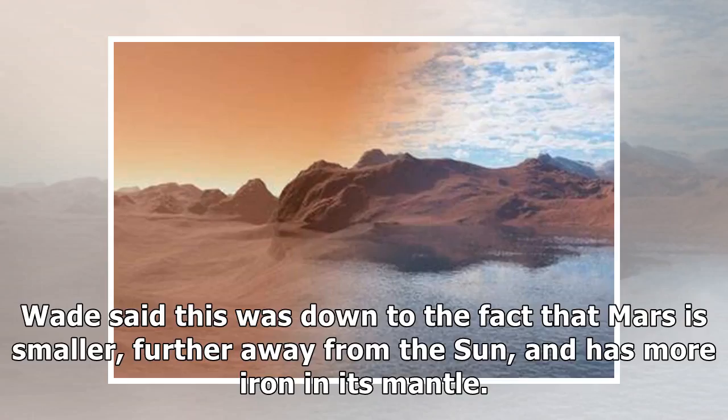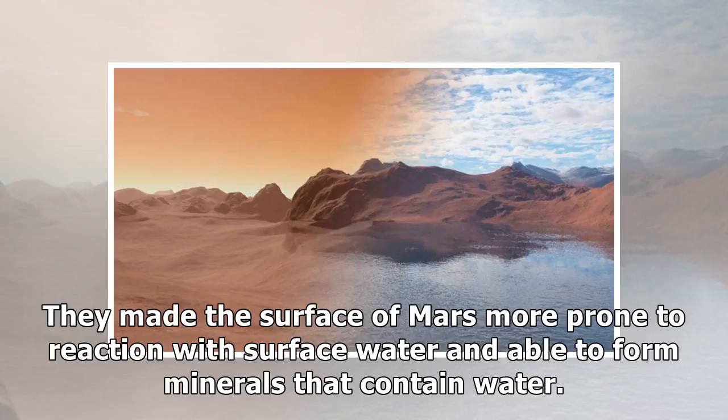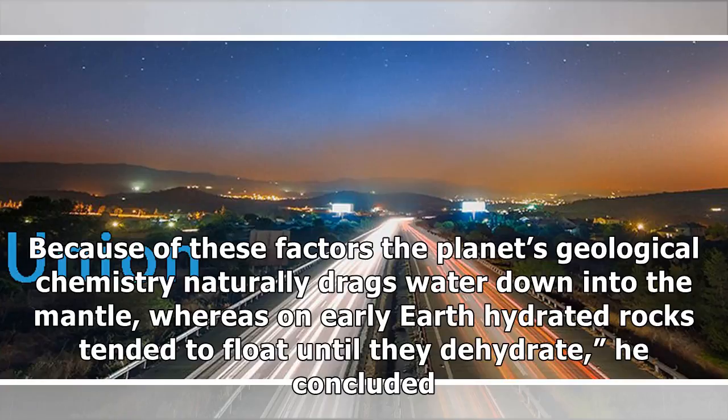Wade said this was down to the fact that Mars is smaller, further away from the Sun, and has more iron in its mantle. "These are only subtle distinctions, but they cause significant effects that, over time, add up. They made the surface of Mars more prone to reaction with surface water and able to form minerals that contain water. Because of these factors, the planet's geological chemistry naturally drags water down into the mantle, whereas on early Earth hydrated rocks tended to float until they dehydrate," he concluded.